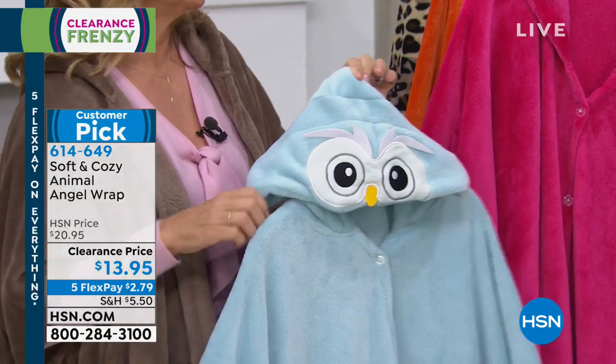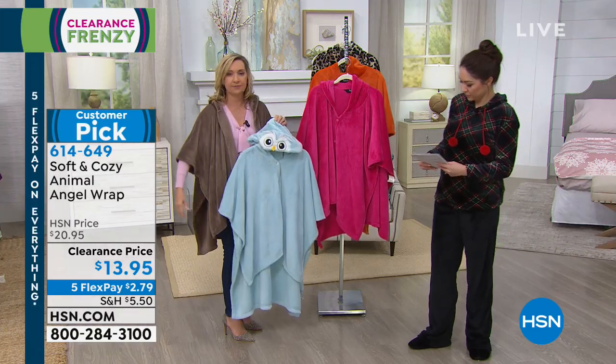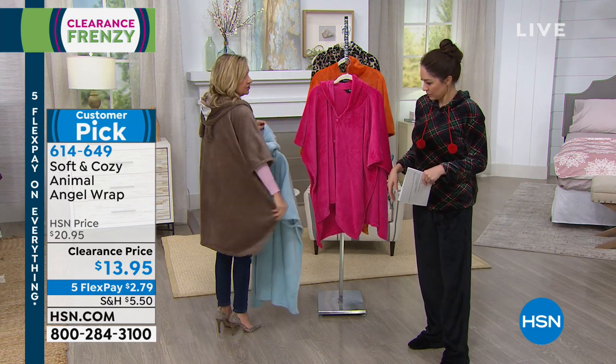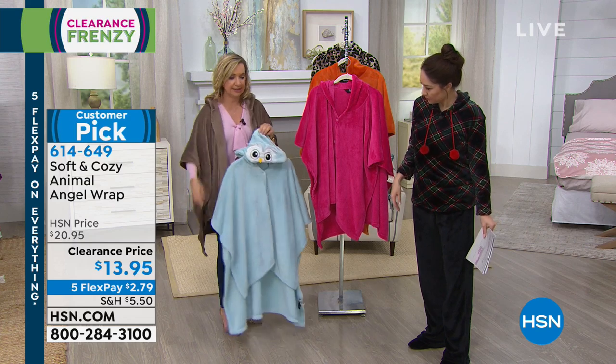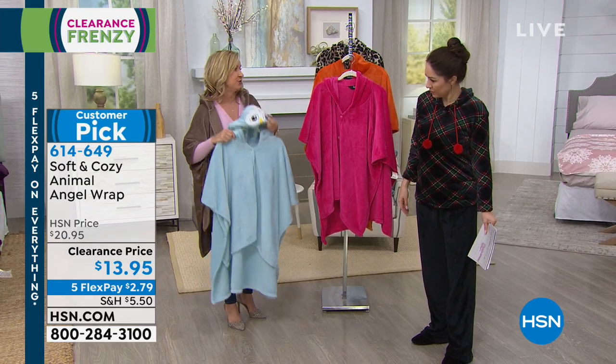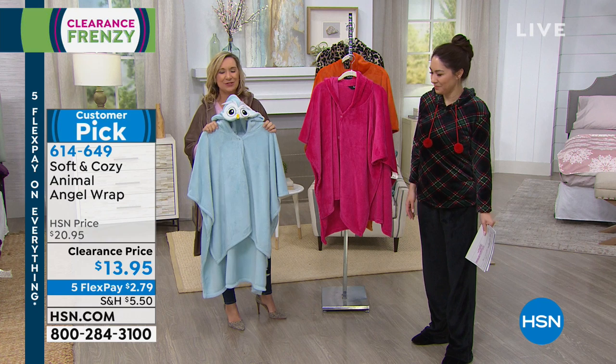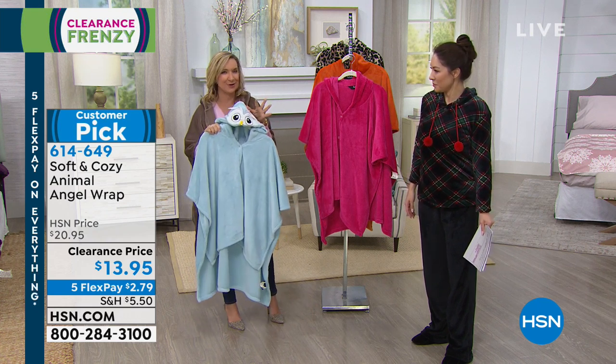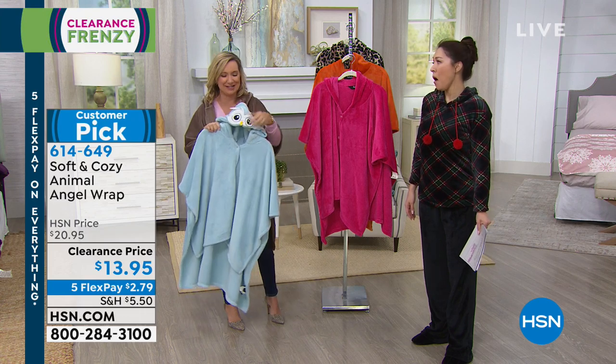And again, these are sized a little bit smaller, so they have that half to three quarter sleeve. You still get great coverage. You still get that bi-level where it goes underneath. But if you are buying this for the grandkids or the kids, they'll love it. I know my kids are older now, they're all in their teens. Well, my baby's going to be a teenager in a few weeks.